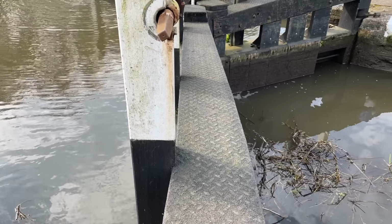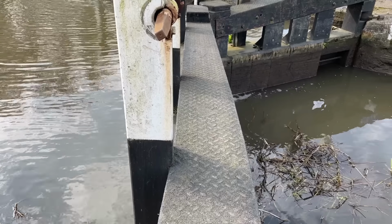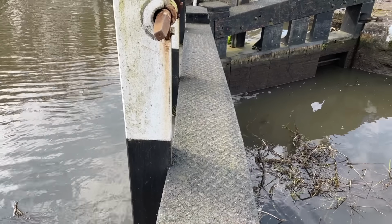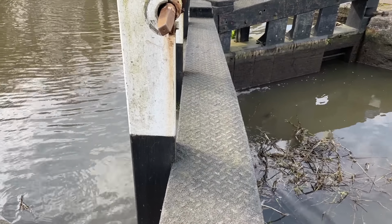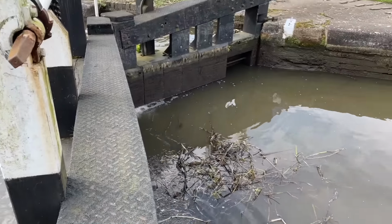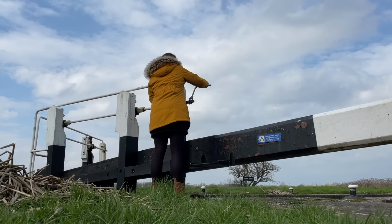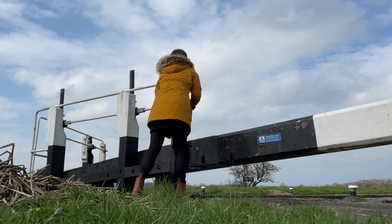So I'll explain the principle of locks. In order for the gates to open, the water level needs to be the same on each side so that the forces are equal on both sides, and then you can just easily push them open. So I can see from looking at this lock that the water is higher on this side than it is on that side. So what I need to do is open the paddles in order to let in water from the canal there, which will then raise the water level in the lock.